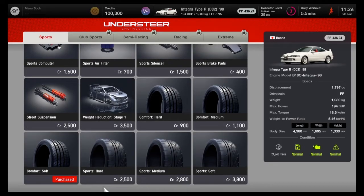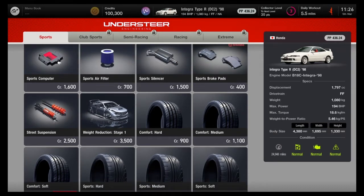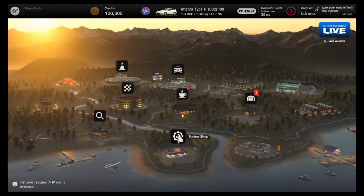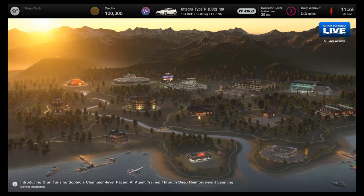Okay, so I can upgrade everything here. Okay, good to know. Not the time yet, though. Not the time yet for that. And I think we're going to the license center.